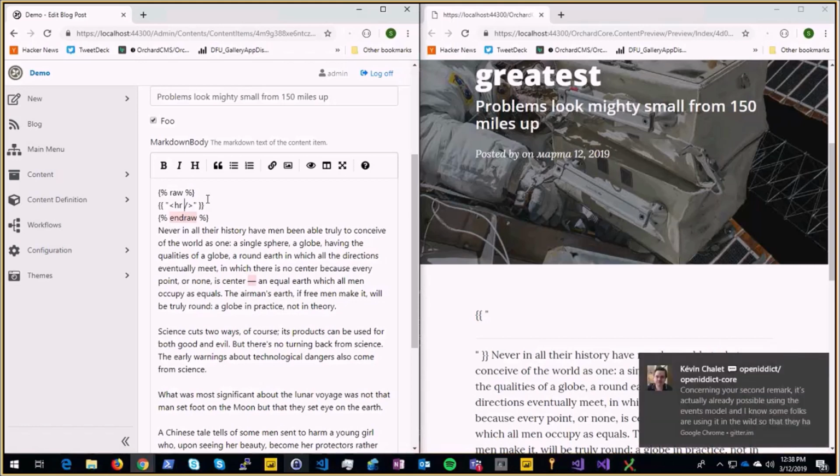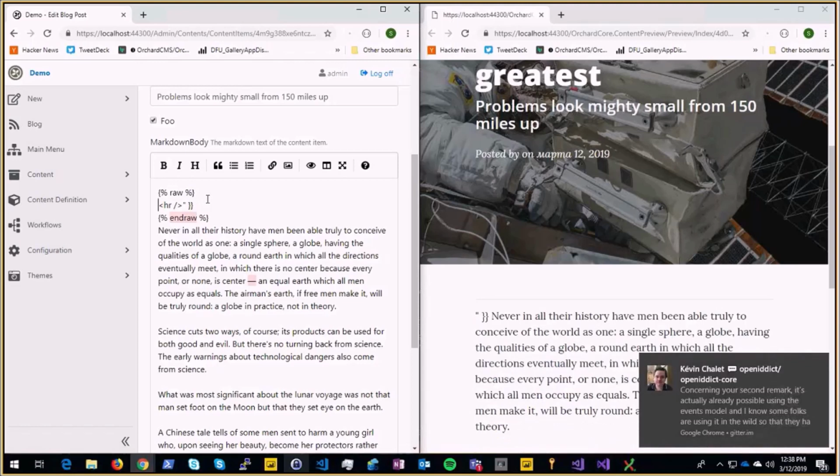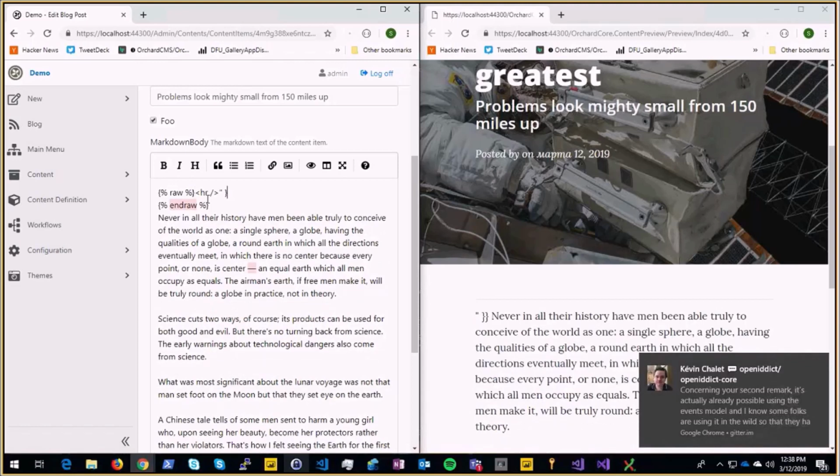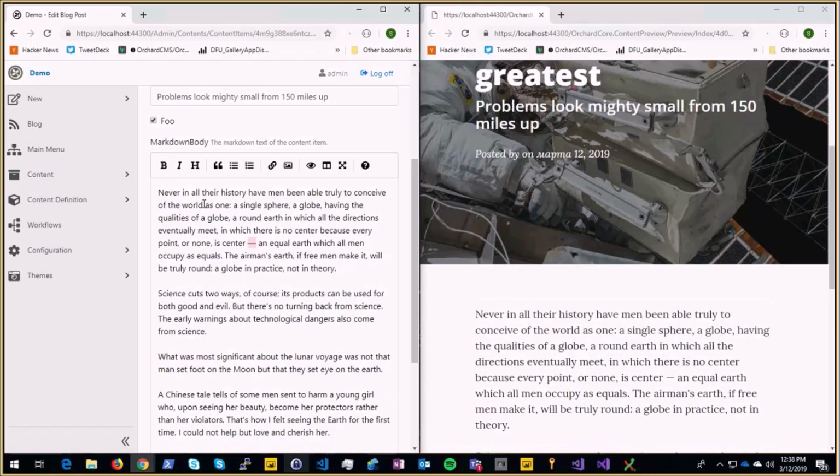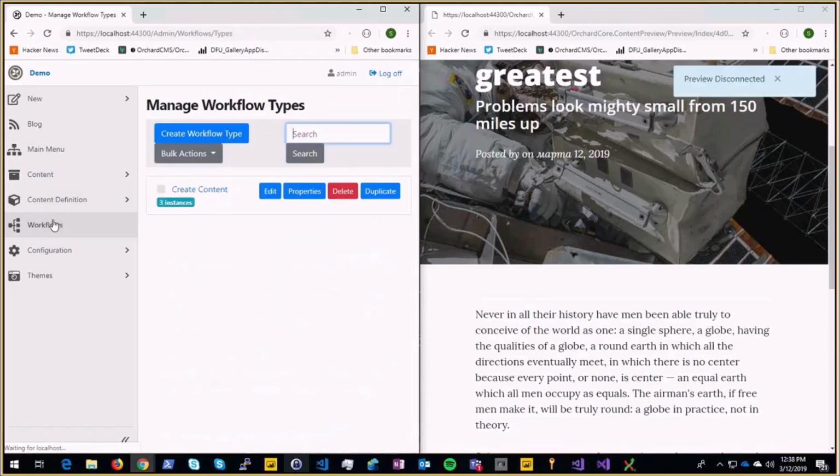Oh yes, sure, because now it's outputting everything, and you see I have the HR. Okay, so that's fine. This is the same encoding by default, HTML encoding, for the body part, the markdown field. So this is good. Now the interesting thing which triggered the issue is the workflows.